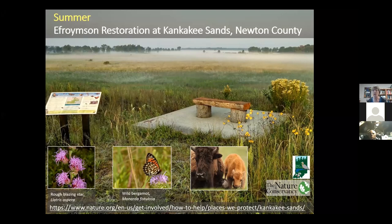Kankakee Sands is also home to 70 species of butterflies, including the state endangered regal fritillary butterfly shown on this wild bergamot flower in the center photo.